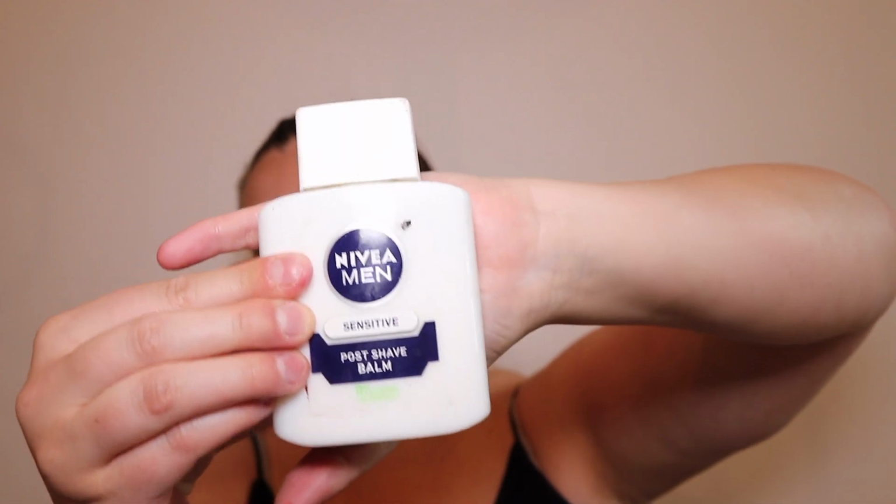So to start off this look, I'm going to go in with the Nivea Men's Post Shave Balm. If you didn't know it was coming, you clearly haven't watched me before, because we know this is the primer I like to use. Just going to take a little blob on my hand.